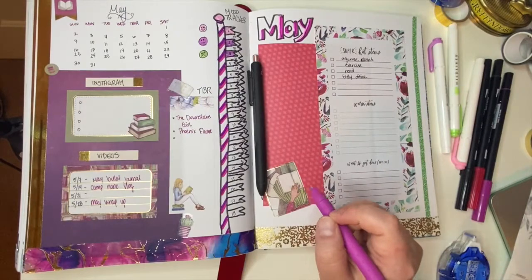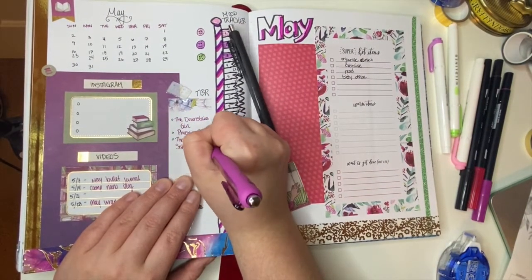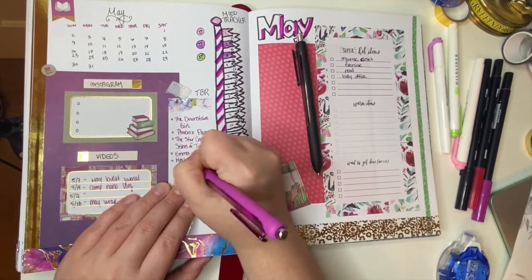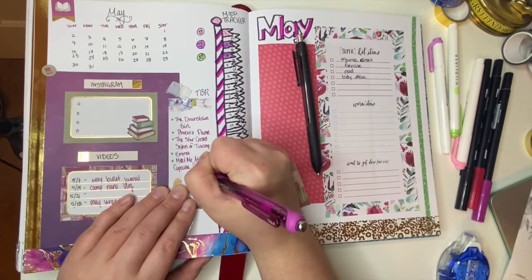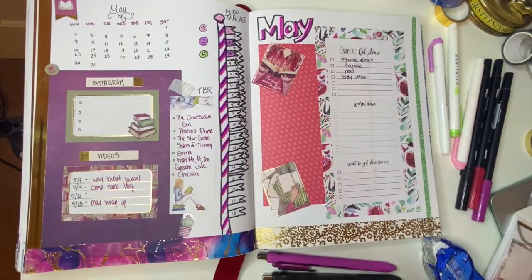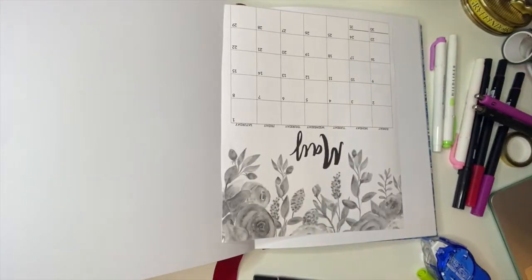There I go, thinking through my TBR. You'll see the pauses where I'm thinking about what it is I might want to write down, and I was just sort of trying to curate my springiest reads because that was what I was in the mood for at the time. And there I go, just adding in those other two stickers that I described, the stack of books one and the girl saying the book was better.